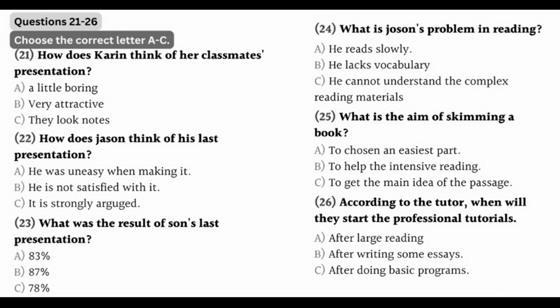As for me, I have no sense of uneasiness because I made one last semester, but I feel no sense of satisfaction about it. It lacked strong arguments, I think. How much did you get for the last presentation, Jason? 83% actually, but my goal for the next one is over 87%. It's pretty good. What is your topic for this one?